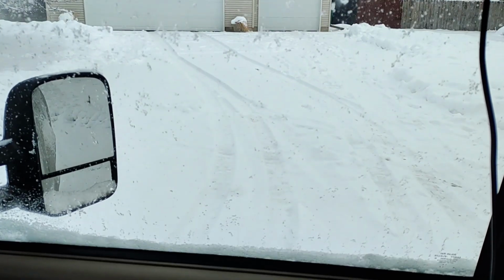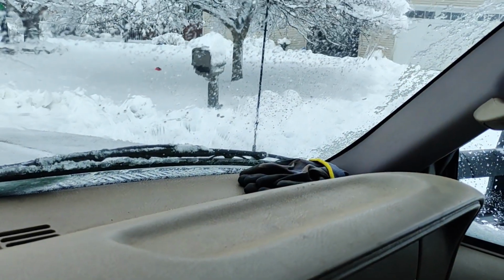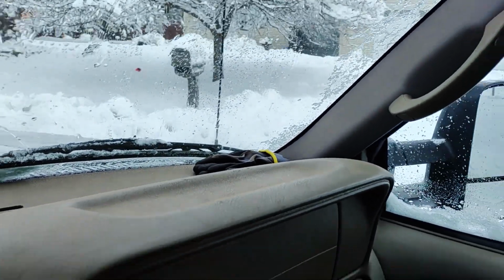Well, once again, we are here. Cleaned out, came back at 10:30 last night and cleaned out the bottom of the driveway so they could go to work, but as you can tell, I still got to clean out in front of the mailbox. Well, it ain't gonna remove itself. Let's get to it, huh?